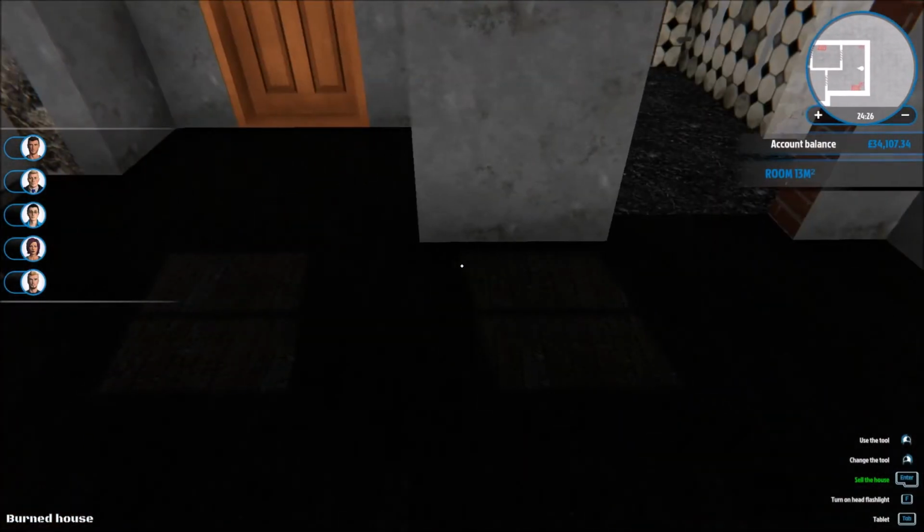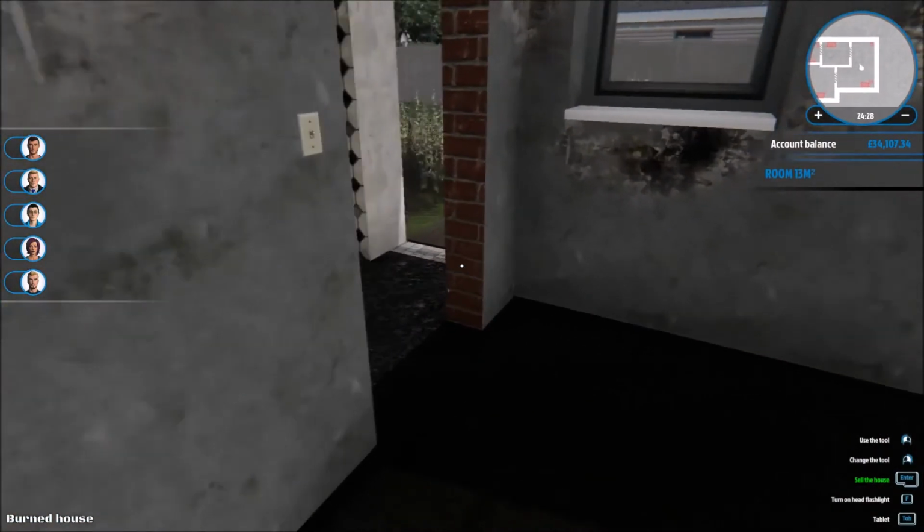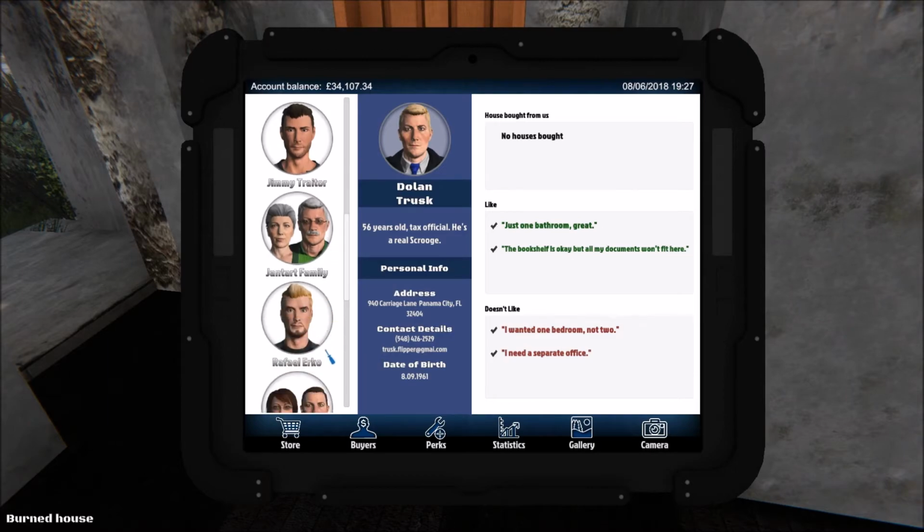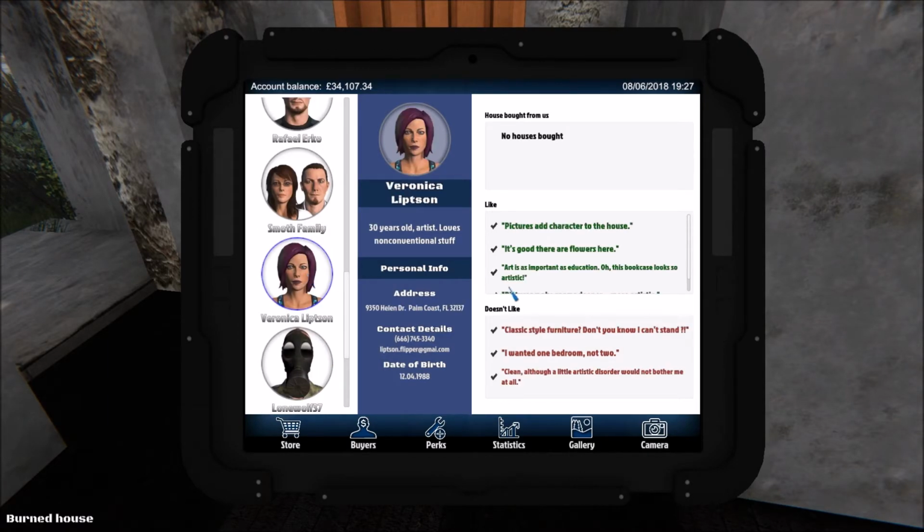There's not enough room for a bed in here. We'll do something to maneuver this around. I guarantee we will do something. Make a little galley kitchen of some sort there. I don't know. And the other choice is Veronica.